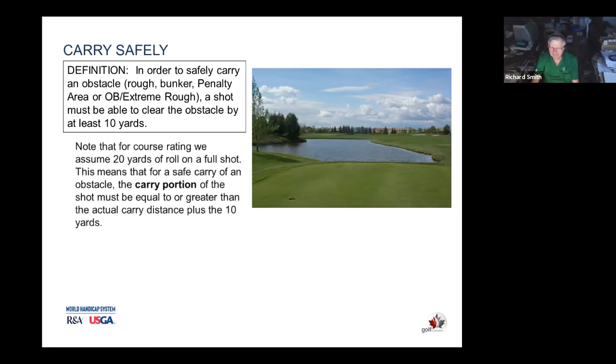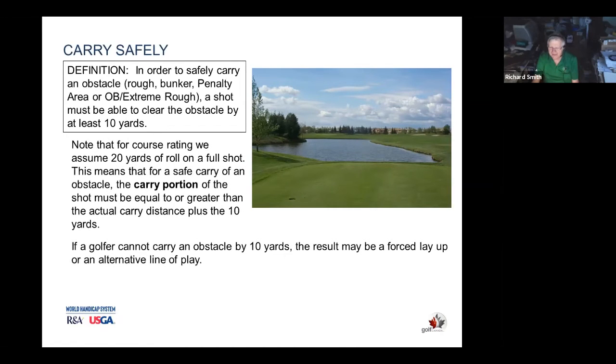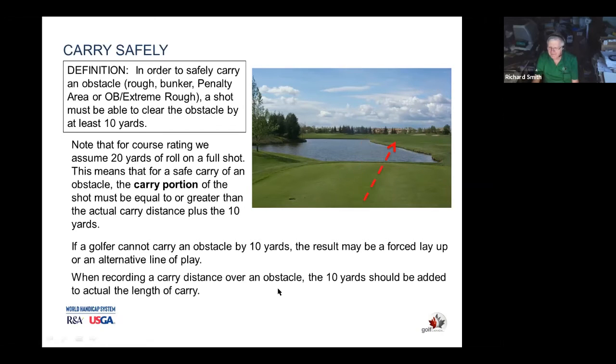So what happens if you can't? Well, in this case, you may have to do a different shot. In this particular one, it looks like since you can't make it across here, you'd have to go to this bailout area over here, which you can make. So when you're recording those carry distances over an obstacle, you include that 10-yard margin of safety in what you write down. If the far side of the penalty area was 100 yards from where you're hitting, the carry distance you would use to look it up in the table is 110. You would add that 10-yard margin of safety.